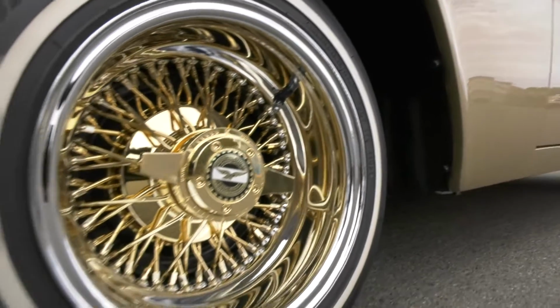How long have you had this car? I've had this car for 6-7 years. But in the process of making the vehicle, it took 5 years to build. So it's a frame-off restoration from the ground all the way up. So it's a long process, but it was well worth the wait.